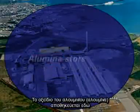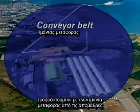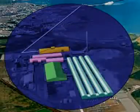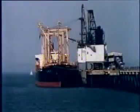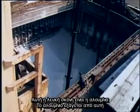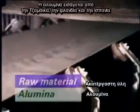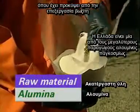Aluminium oxide, often called alumina, is stored here, fed by an underground conveyor belt from the docks. This white powder is alumina. The aluminium is extracted from it. Alumina is imported from Jamaica, Ireland and Spain, where it's been purified from bauxite ore.